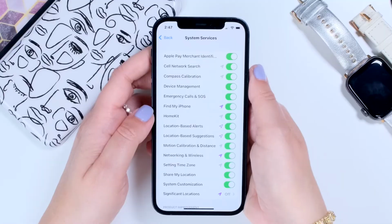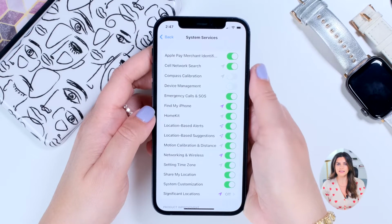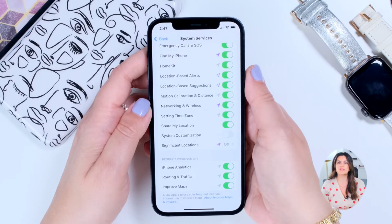And while you're here, I would consider disabling a lot of these other system services too that you don't really need. So things like system compass calibration, device management, system customization. Yeah, pretty much a lot of these, you can disable. It won't turn anything off. It just disables the location of these systems. So yeah, go ahead, get happy with it, turn off these settings.